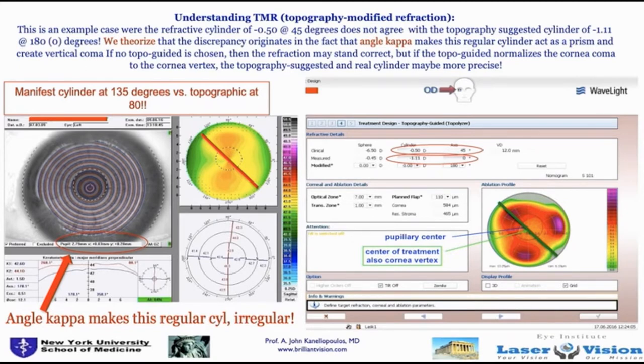Fine. The vertex may change a little bit during the day. We know there's some centroid shift between morning and night and the activity that we're doing, but it's definitely not the center of the pupil for most people. And you'd be surprised, when you go back to your practice and look at your Pentacam maps of all the laser treatments that you've done, to realize how much angle kappa normal myopic eyes have.